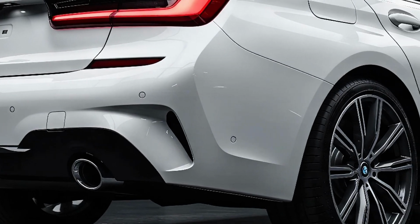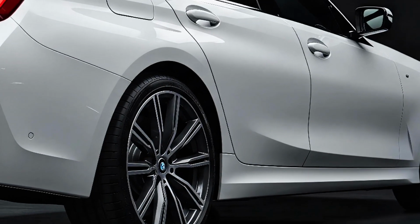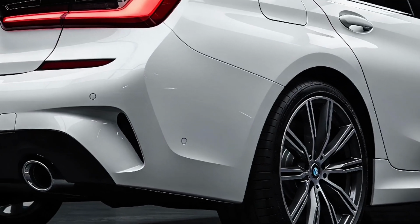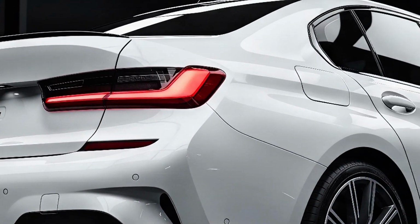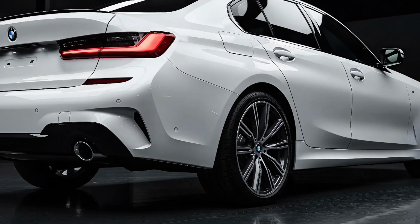Rear seat space is still compact relative to larger executive sedans, but it's more than adequate for two adults on short to moderate trips. If rear passenger comfort matters, test legroom on camera and show the rear seat position from a passenger POV. Driving dynamics.